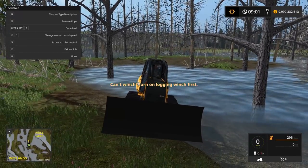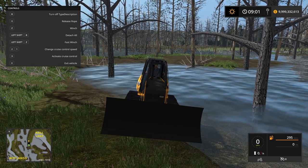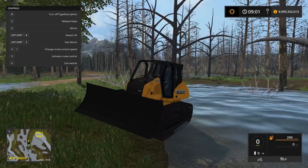Okay, now winch it in. Oh, I got to turn it on first. There we go. Okay, now fast winch, left shift, Z. Oh, that is fast. Look at it. You got a faster mode on the winch. Think about this. This is great modding, dude.